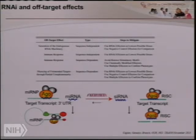The other sequence-dependent ones: you can have some cases of immune response. That, again, is confined to very specific cell types and phenotypes, and the RNAi therapeutics people worry about that. What I'm talking about here is where we have unintended targets through partial complementarity. Again, use RNAi effectors at the lowest concentration, use very careful controls, and use multiple siRNAs or shRNAs to confirm the phenotype. And I'm going to describe that as I get into individual cases.